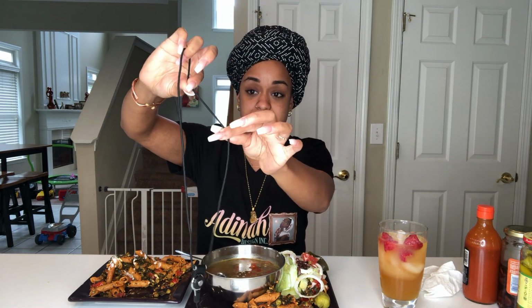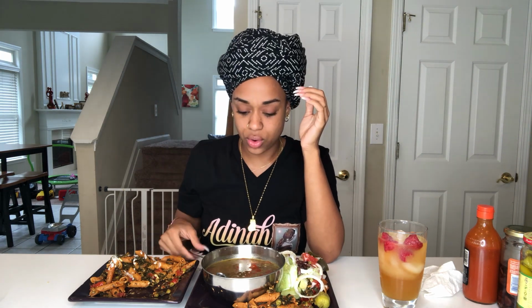I don't know if you guys can see this, but this is what my root looked like. It was thick towards the middle of the lock, right? But the root was like dental floss. And eventually, I had only 2 locks left in the back of my neck, the nape area. I only had 2 locks that were left, and they were literally hanging on by a thread.